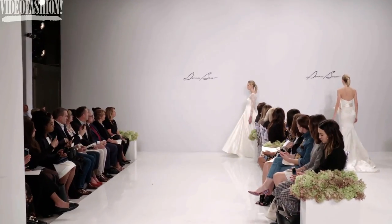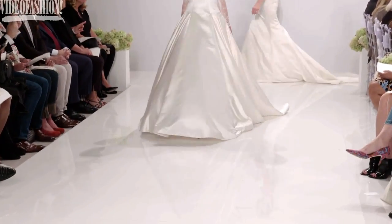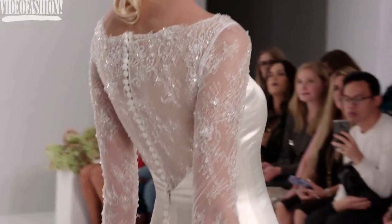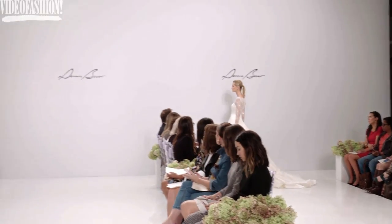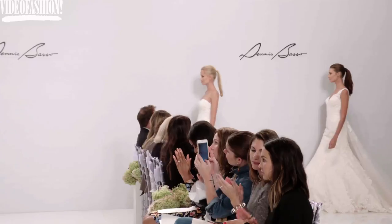My finale gown is very classic. It was inspired by Grace Kelly, so you'll see that. When you do a collection, they're like your children. I love each one for each and every different situation.